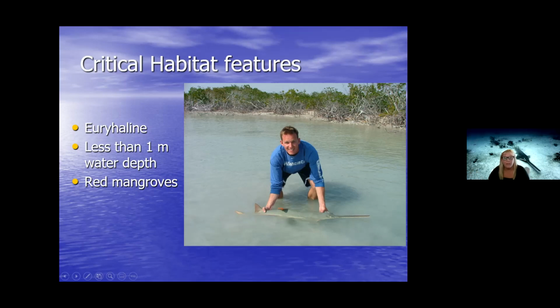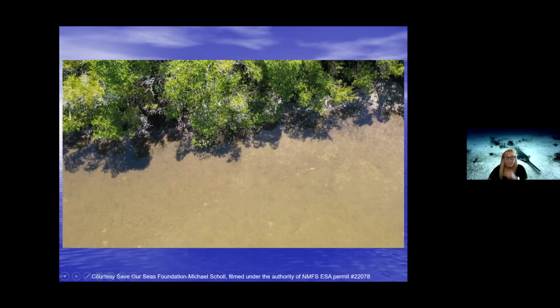They're mostly found in waters less than 3 feet deep, and most of the time they're in ankle deep water, right up along a red mangrove shoreline here. A lot of times we'll actually even see baby sawfish go up in the red mangrove prop roots, sit amongst the red mangrove prop roots to avoid the sharks that are swimming by. So here's a great video taken by Save Our Seas Foundation by Michael Scholl down in the 10,000 Islands.